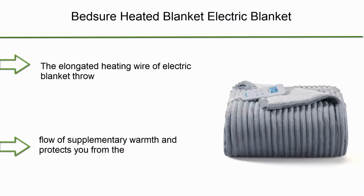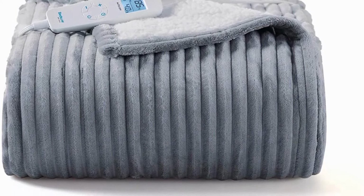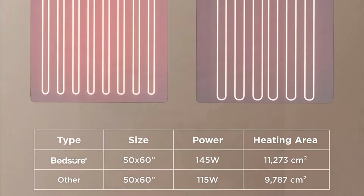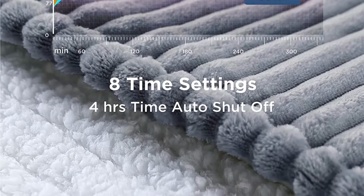Top 7. Bedsure heated blanket electric throw with 6 heating levels and 4 hours auto off, ETL certificated, 50x60 inches, gray warming blanket. The elongated heating wire of the electric blanket throw, manufactured in advanced processing, provides even heat distribution and a quick consistent flow of supplementary warmth, and protects you from the chilly weather.